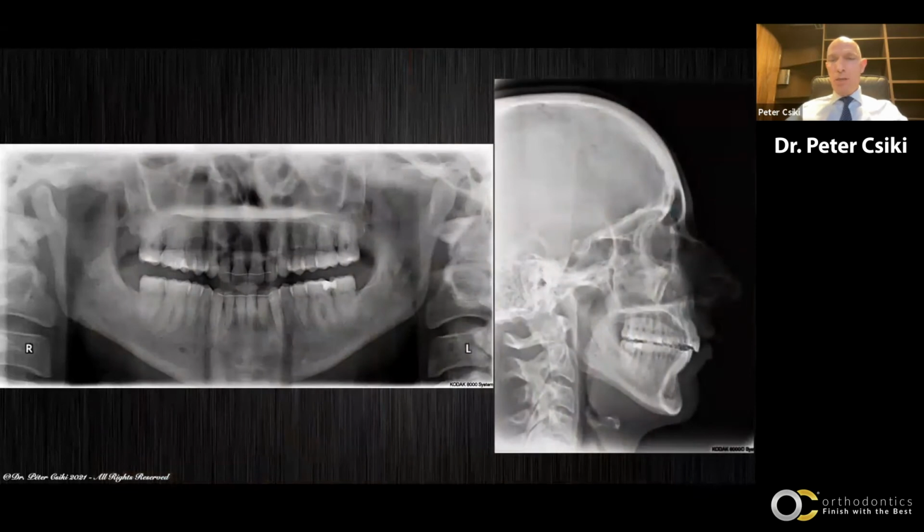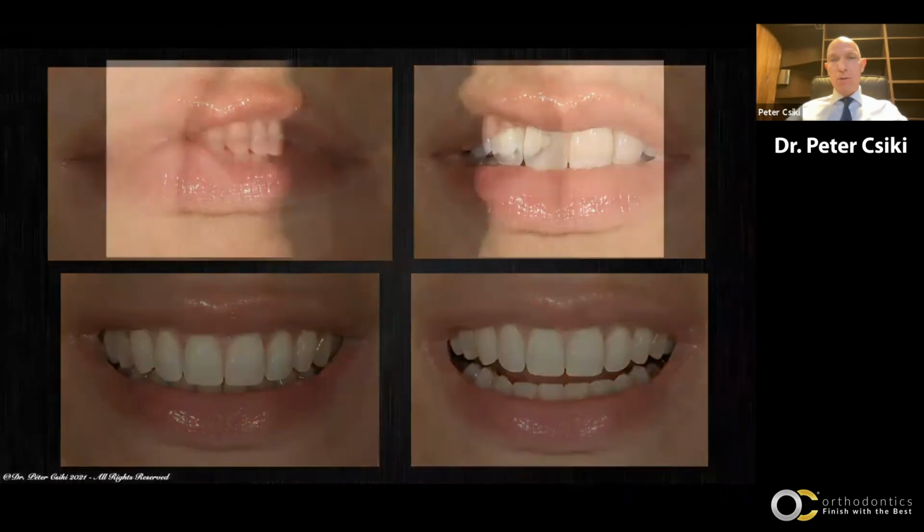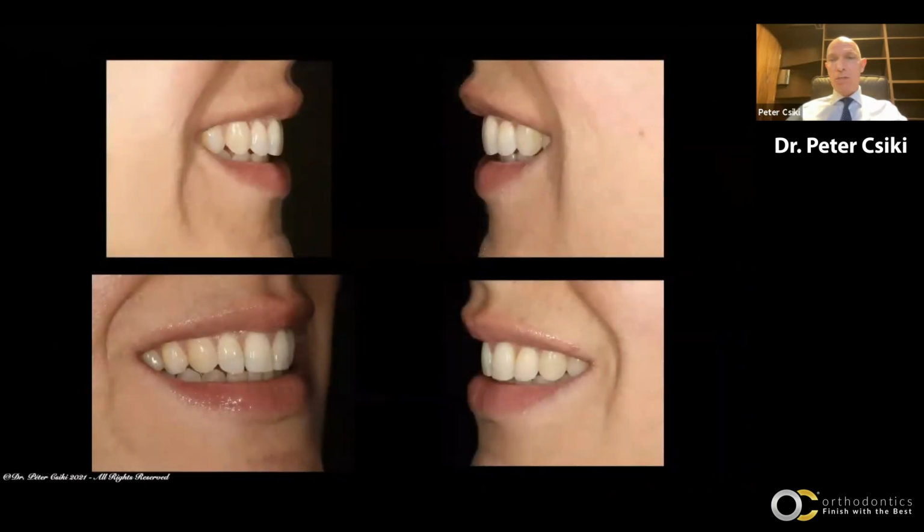You can see the X-rays, and this is how her display changed. You can see that we have a nice ideal position of the labial surfaces of the upper central incisors, and these are the final smiling photos. Really nice smile arc, and you can see that there is a huge difference between the smiles. This is an 8-2 smile, and this is basically a 10-2 smile. This is just the before and after.